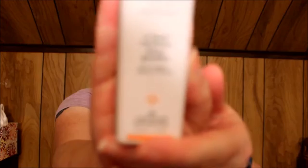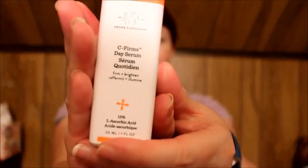My next, and this is probably my favorite thing, is this Drunk Elephant Vitamin C Serum. The C Firma Day Serum is what it's actually called. It's got 15% L-ascorbic acid, which of course is the stuff that makes vitamin C. I've been using it now for 2.5 to 3 weeks, something like that. You just twist it up and you squirt a little bit out and you just rub it in. I found myself really noticing a skin lightening effect. You probably can't even see it.